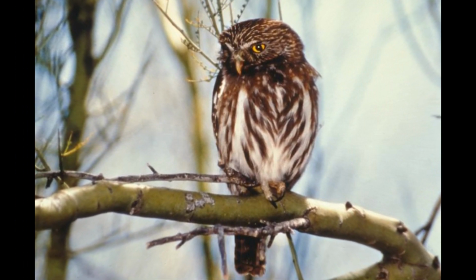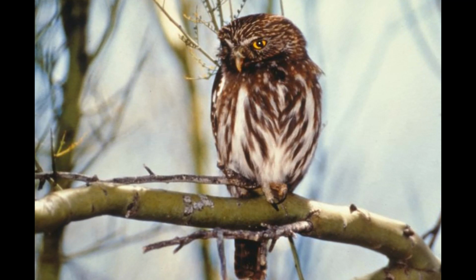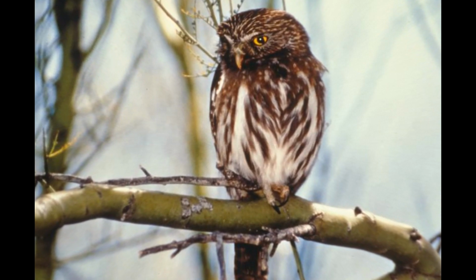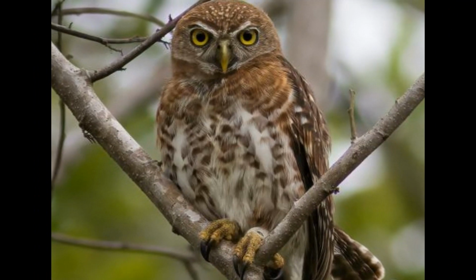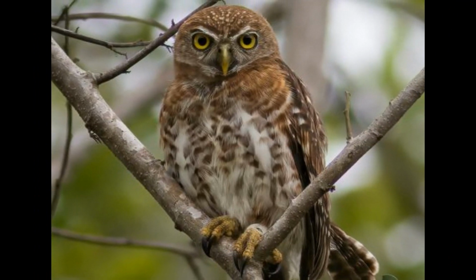Pygmy owls feed on various small mammals, such as mice, voles, shrews, and sometimes even small bats. They are agile hunters and use their excellent vision and hearing to locate and catch these elusive creatures.